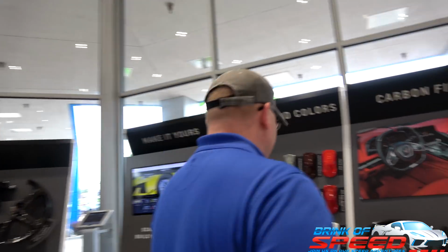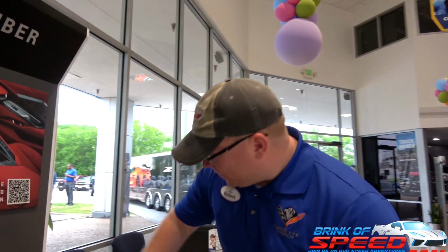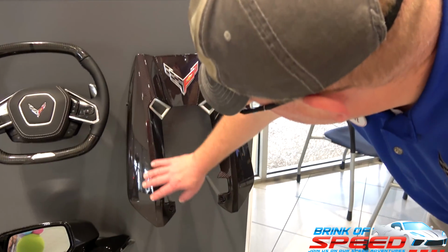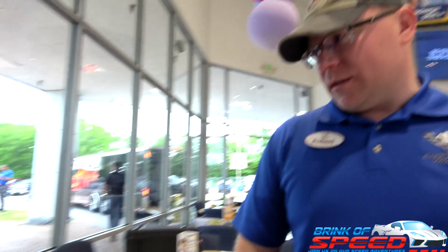All right, Robert, we got some new accessories here for the Z06. I want to hear your opinion about this stuff. So this is the engine cover, and again, I like it. I think it looks gorgeous. Some people are purists. They like to have that thing opened up. What's cool about that engine is it looks good either way.